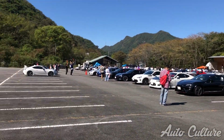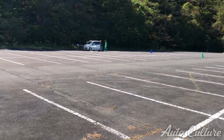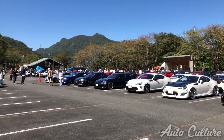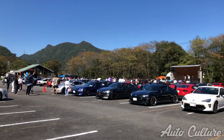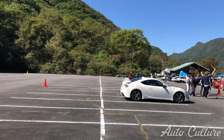So we finally made it here. It's been a long 2.5 hour drive to here, and I think there's a lot of spaces still to be filled out, but it's already half full, and there's a lot of GT86s and AE86s. I want to walk around and check out all the cars that are gathered here, because I can already see quite a lot of really cool cars, and there's a really nice AE86 rolling in right now.